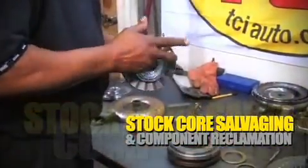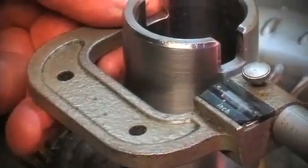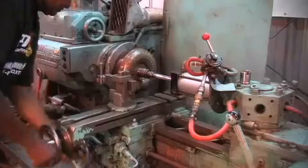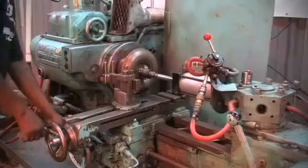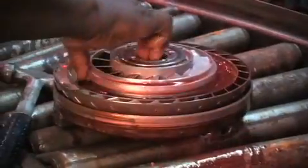Many of the components that are used in a TCI torque converter are new pieces that have been CAD designed, but in some applications, TCI still uses a few of the stock components. Every core piece goes through a rigorous inspection process before it's given the okay to be used. The core inspection process begins before the converter is cut open. After it's cut open, the impeller and turbine are inspected to make sure the fins are not damaged.